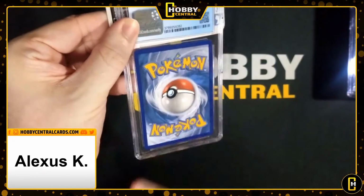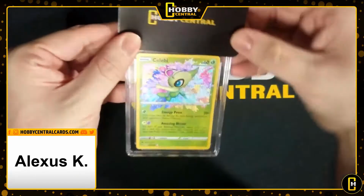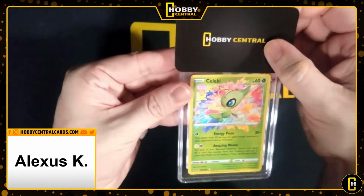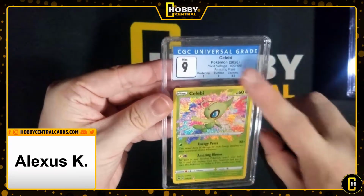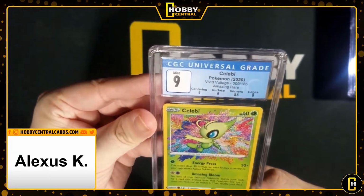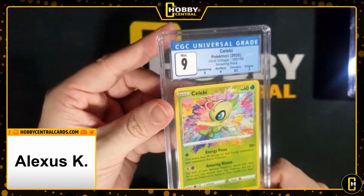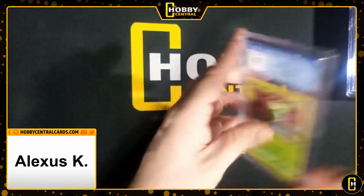Next up, Celebi Amazing Rare. And it got another 9. Corners being the weakest indicator on this one. Yeah, not too bad overall. 9's never a bad thing.